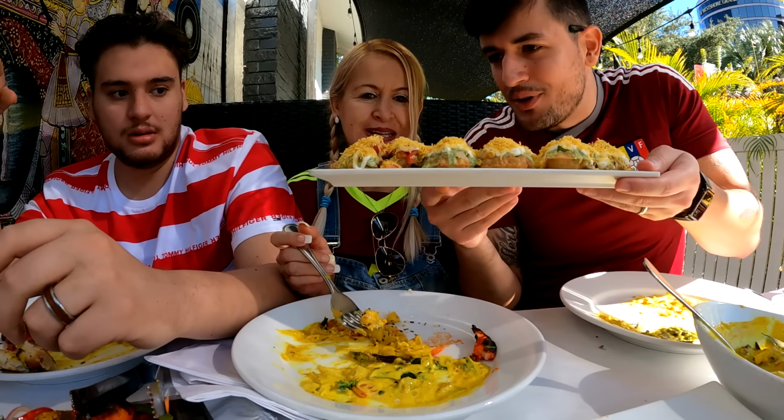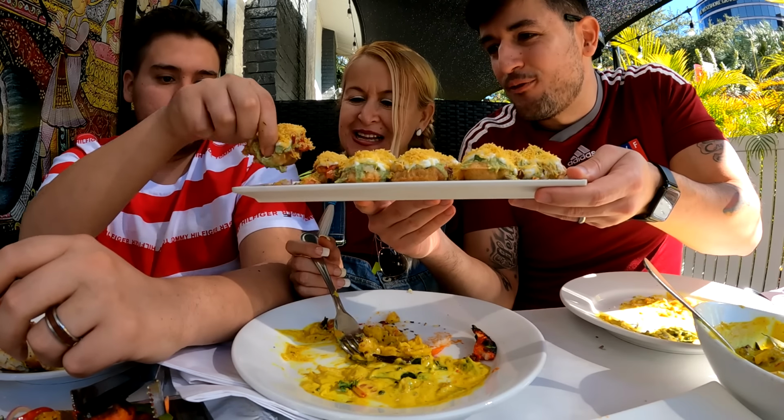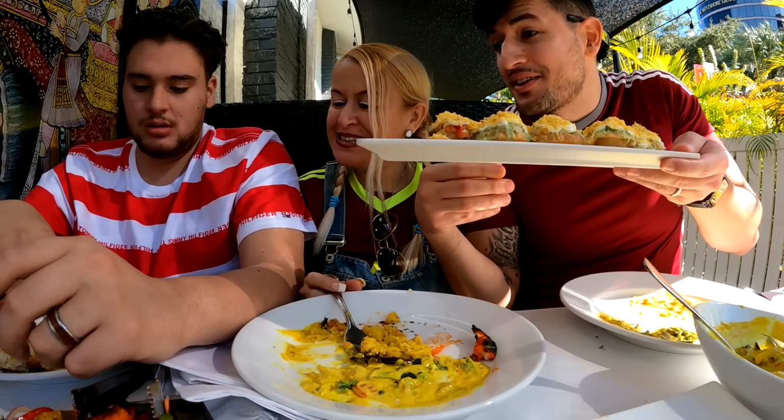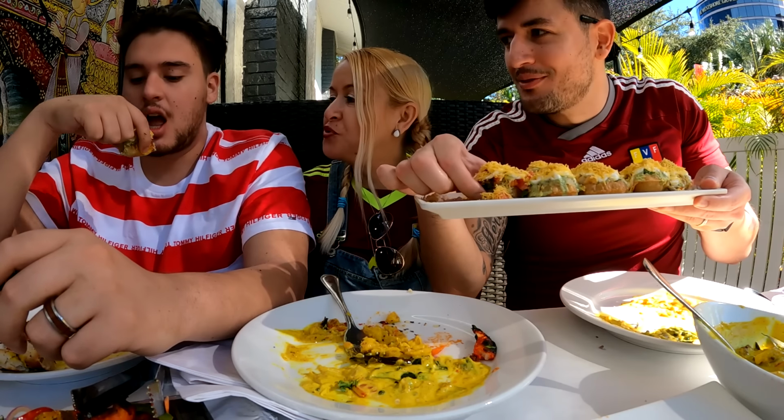Next up, the pani puri. Go ahead, bro. You got to try this. This is classic Indian street food at its finest. You want to basically put the whole thing in your mouth, bro. The whole morsel. 1, 2, 3.